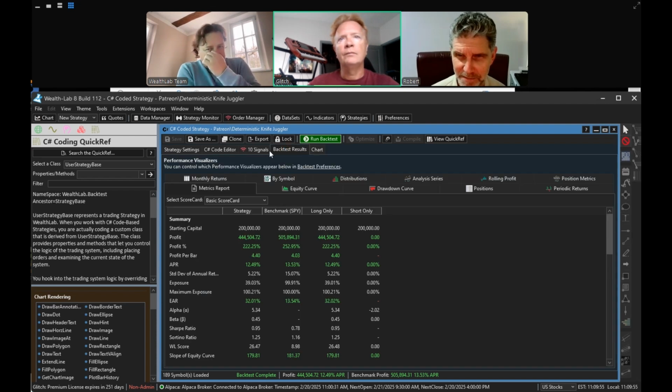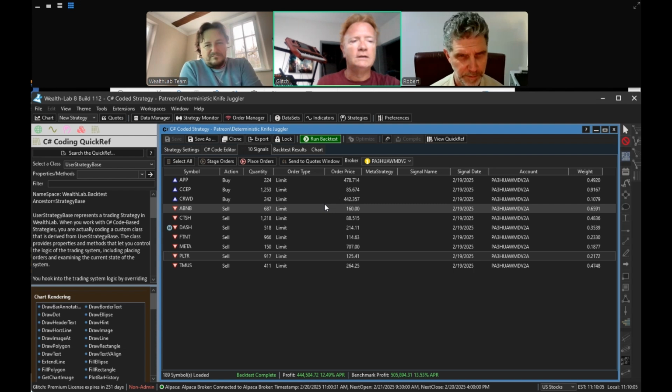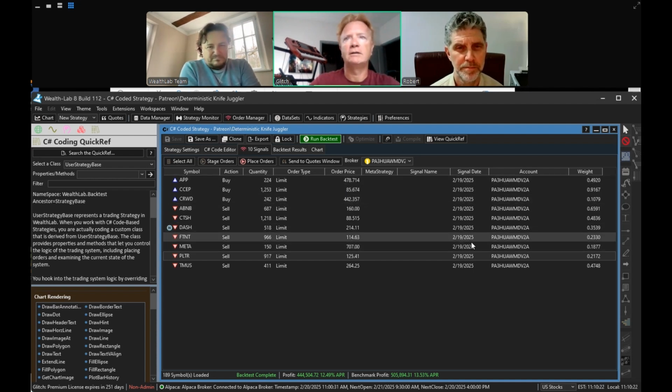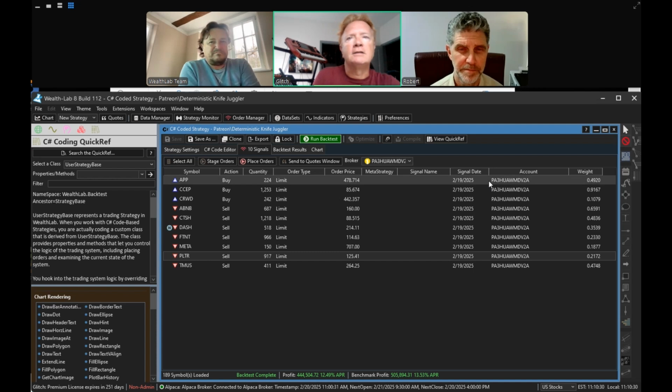But I wanted to talk about a question someone asked about this, because now this strategy is holding the 6 positions, so it's at its maximum, and we now have 3 buy signals. So how do I manage that in live trading? What I do is I can see that this deterministic knife juggler already has 6 open positions, and yet there's 3 buys. So today I actually ran this in the strategy monitor.